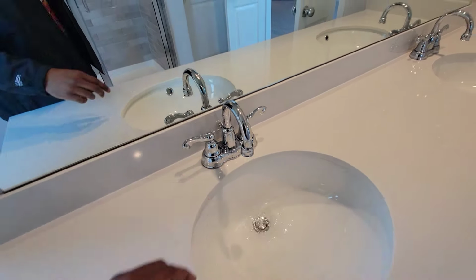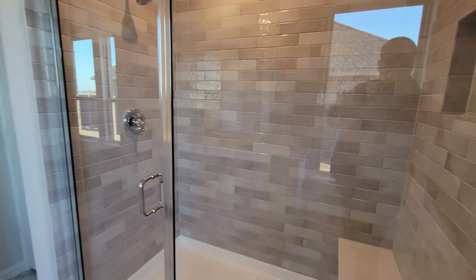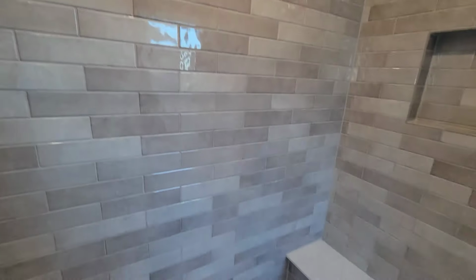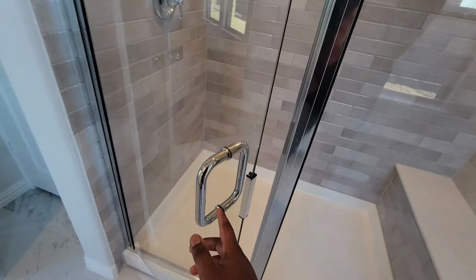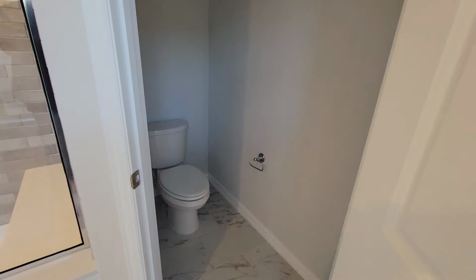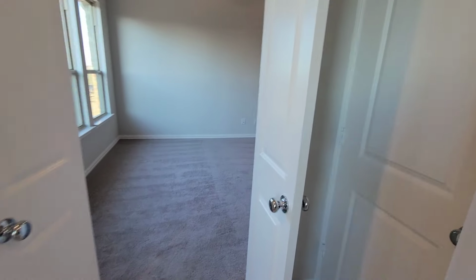You got your walk-in shower right here, stand-up shower. Same backsplash that's in the kitchen. Got the bench in there. It's pretty cool. Toilet section right here. And you have the linen closet right here.